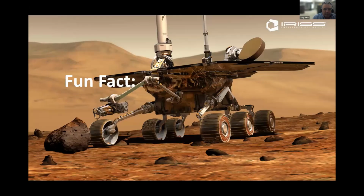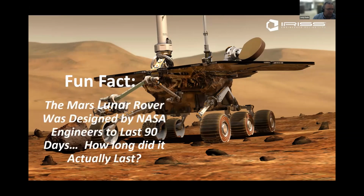And here's a little fun fact about the Mars rover. The Mars Lunar rover was designed by NASA engineers to last 90 days. How long did it actually last? 14 years. And the reason why it lasted 14 years is because there were no mechanics on Mars to mess with it. The reason it quit working is because the batteries couldn't charge any longer. It was at the end of their life cycle. So again, if it ain't broke, don't fix it.